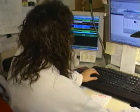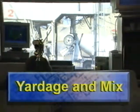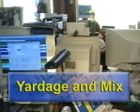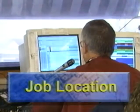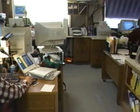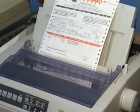When placing this call, your discussion should include the yardage and the mix design needed. From this conversation, the dispatcher will find out the slump and determine setting characteristics. Next, you'll want to talk about job location. Based on the distance to the job and placement methods, the ready-mix supplier can figure how many trucks would be needed to supply the job, the directions to the location, as well as how and where to enter the job site.